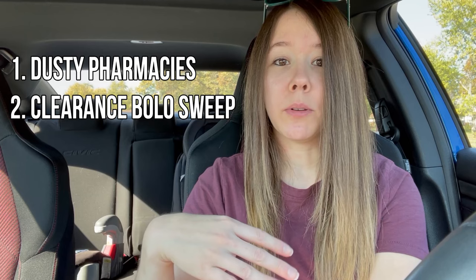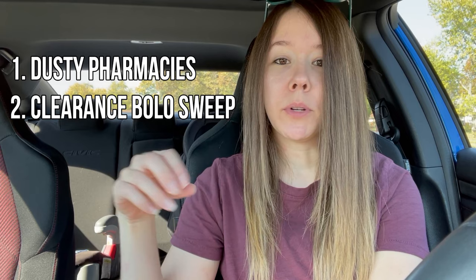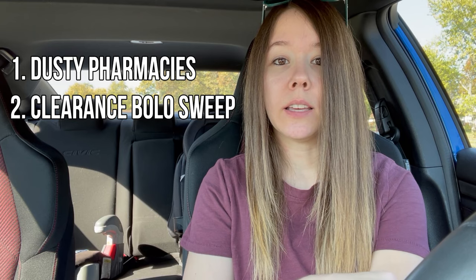The middle part is going to be a specific run where I was clearing out one product from a local chain. And then I found a bunch of little other stuff along the way. And then the last part is going to be a bunch of different hair care BOLOs that I was pulling out of a grocery store and Walmart.